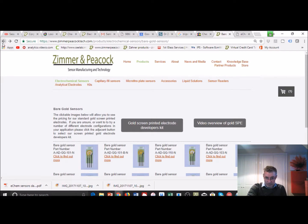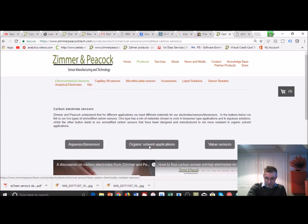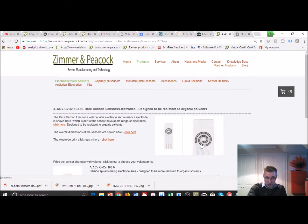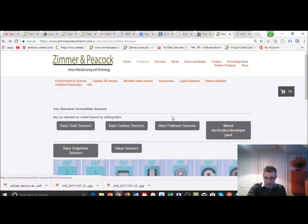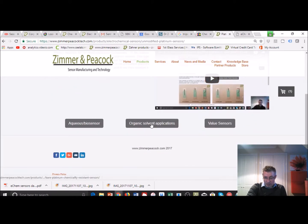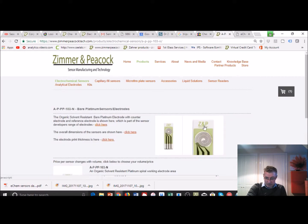We have that in a carbon version. I'm specifically going to these ones that are resistant to organic solvents because they've been formulated to be good with organic solvents, which will make them better for things like engine oils. And then I'll show you that there's a platinum equivalent. And even when I go to the platinum, there's ones that are specifically made for organic solvents, and those would be the ones that I would recommend.